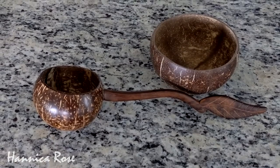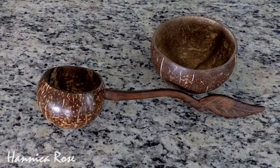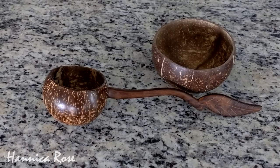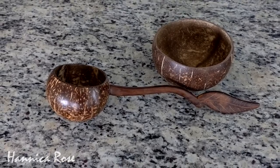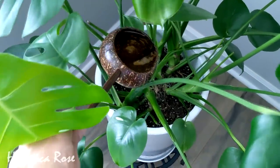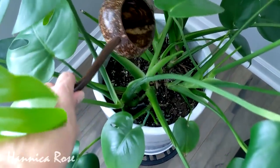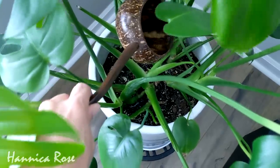And I'm not sure if you guys remember, but a couple of months ago, I thrifted the coconut bowl that you see on the right-hand side of the screen. It goes perfectly with this ladle, and I hope to find more coconut bowls in the future to add to my collection. When I was looking at the Etsy listing, I noticed it was also being described as like a watering ladle to water plants.